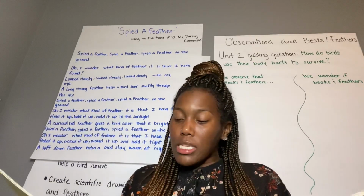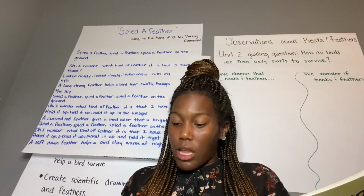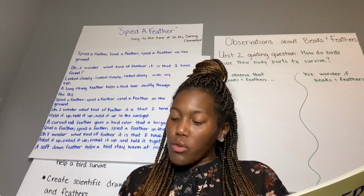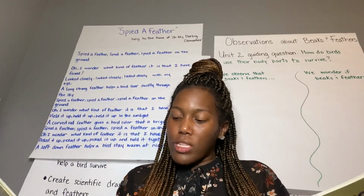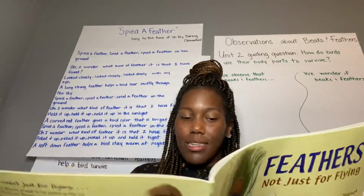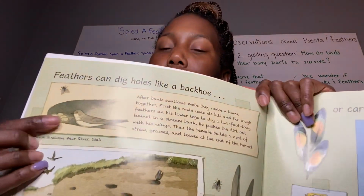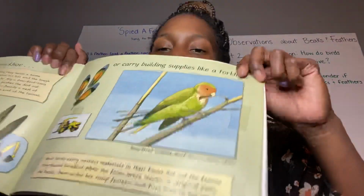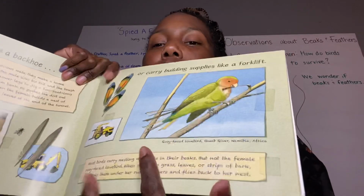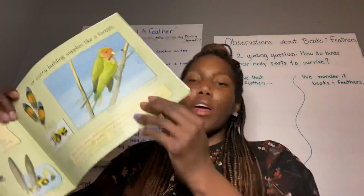Most birds carry nesting materials in their beaks, but not the female rosy-faced lovebird. When she finds grass, leaves, or strips of bark, she tucks them under her rump feathers and flies back to her nest. So here's the bank swallow making his nest deep in that 2-foot hole. And here's the rosy-faced lovebird carrying those things for her nest behind her tail feathers.